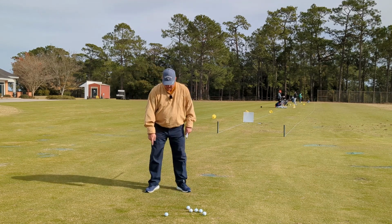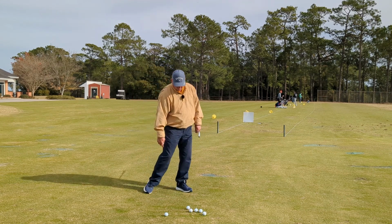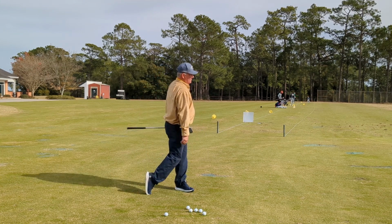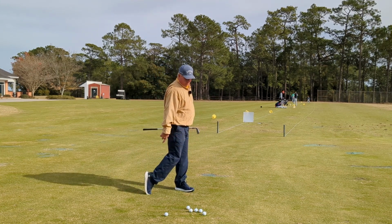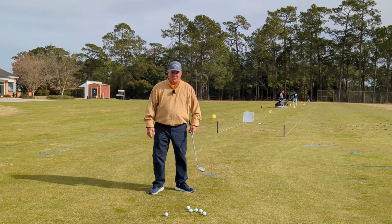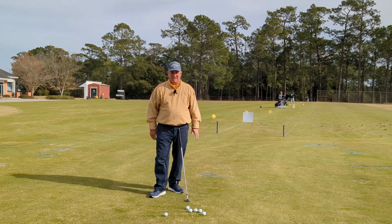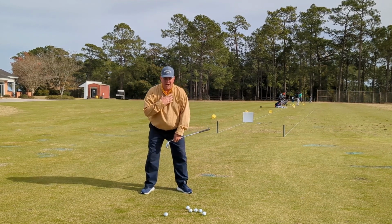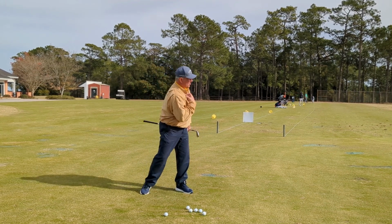My right leg, the back foot is going to roll in, the knee is going to come forward, and my back foot is going to roll all the way up onto its toe, and my knees are going to go basically together. So I want to stay in my posture. I want to rotate forward.